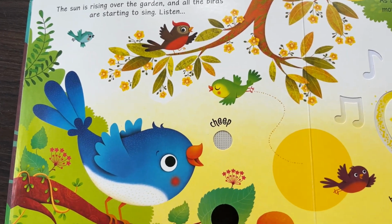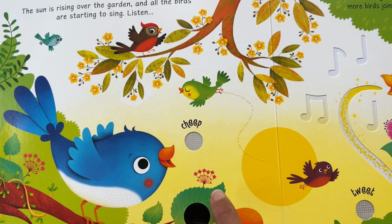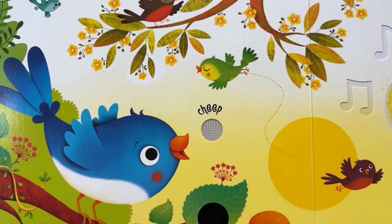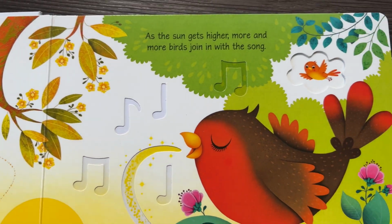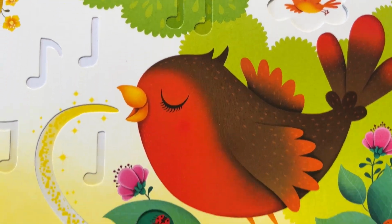The sun is rising over the garden, and all the birds are starting to sing. Listen. As the sun gets higher, more and more birds join in with the song.